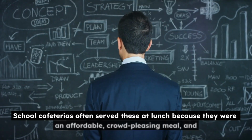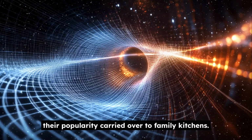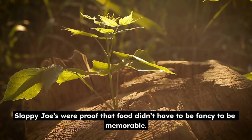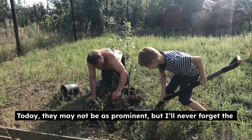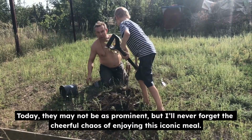School cafeterias often served these at lunch because they were an affordable, crowd-pleasing meal, and their popularity carried over to family kitchens. Sloppy Joes were proof that food didn't have to be fancy to be memorable. Today, they may not be as prominent, but I'll never forget the cheerful chaos of enjoying this iconic meal.